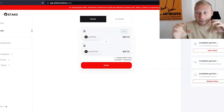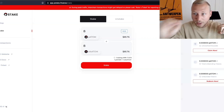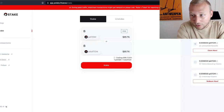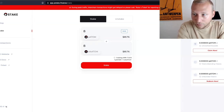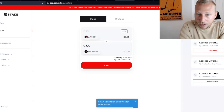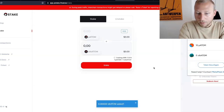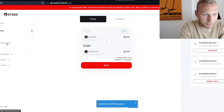And now you have the direct user experience with Keplr and with MetaMask, which is like day and night, not just in performance and gas fees, but also the interface, right? I think MetaMask could level up. But anyway, the transaction is broadcasted to the network, and boom, 8 staked ATOM was added. We can also see that here. Now we have 2 pATOM and 8 staked ATOM. So yeah, that's about it.